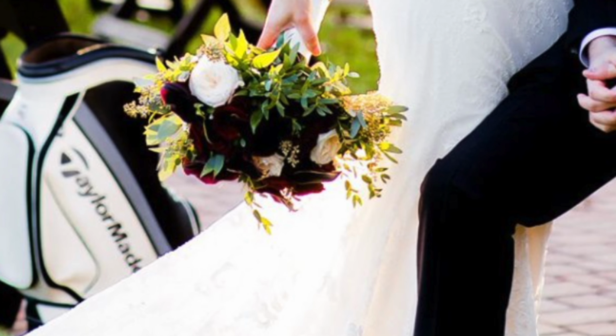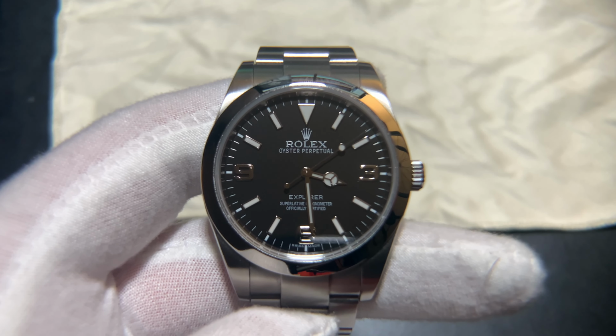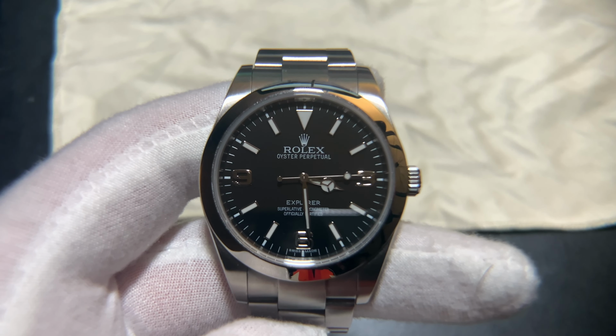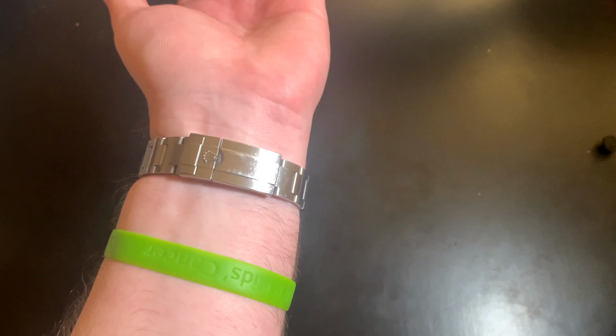There's part of me that wants to wear it every single day, and then part of me that thinks, oh, I don't want this to get too beat up, too scratched. But I do know that is the purpose of these watches. They are to be worn, so I do wear it as much as I can. There's weeks, maybe even a month, where I'll give this a rest. I wear other watches, but this watch never really loses the wrist time in a large sense.